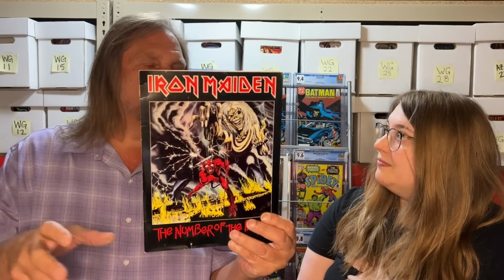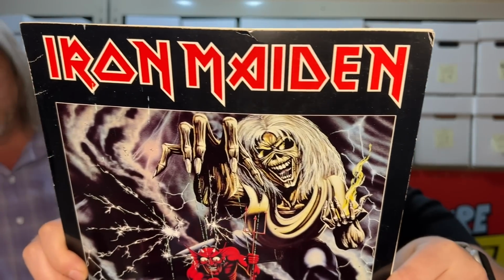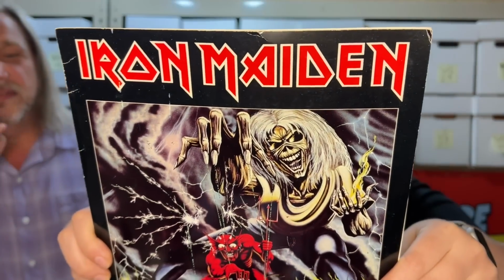And then I got this. I had asked, and this is a press kit. This is what record distributors would give the retailers to entice them to carry that album to sell it. So, yeah, that is the cover from Iron Maiden's Number of the Beast, which I bought the day it came out. And sick art on that. 666. The number of the beast.